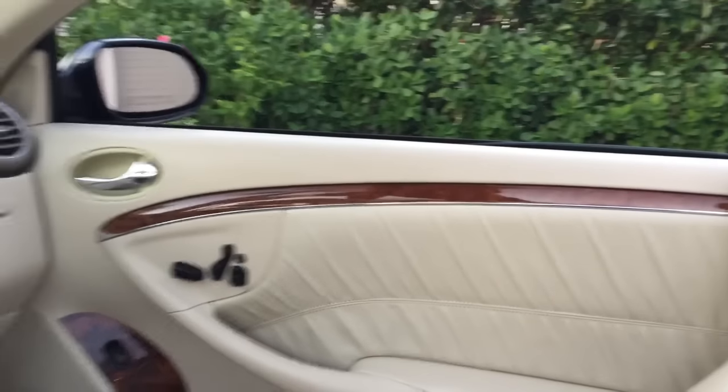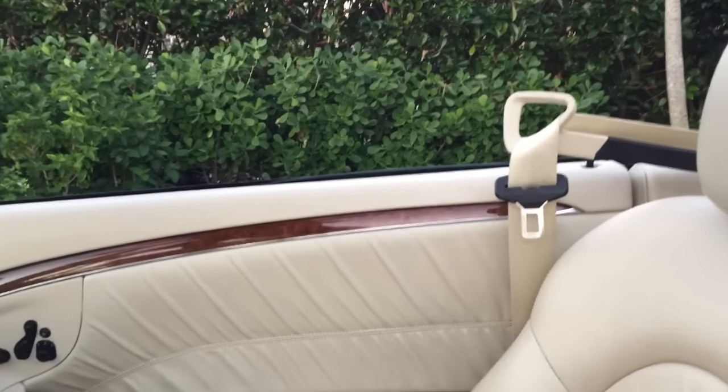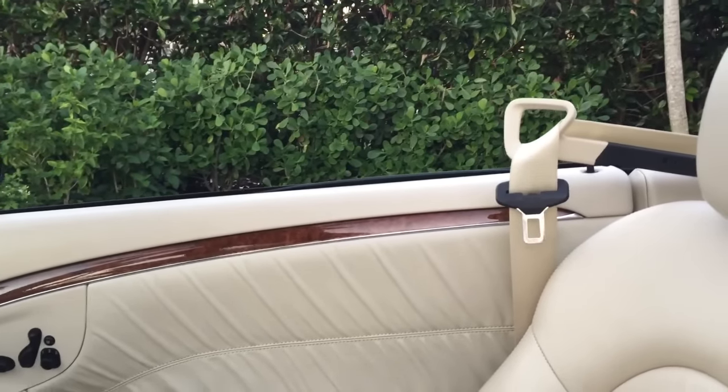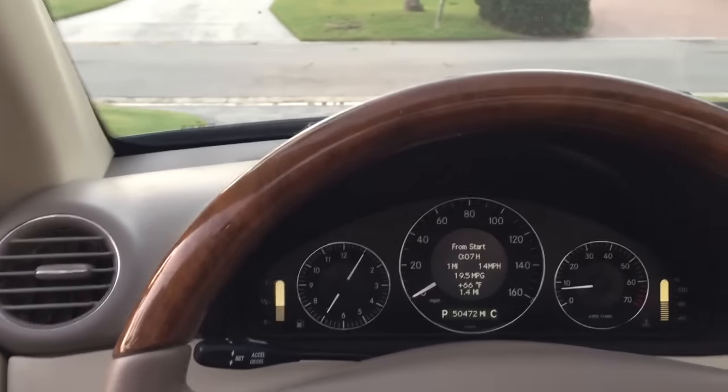See that on the other side as well. That'll only happen if that door's been cycled, which it has, when I opened it to take photos a minute ago. So, you know, it's a nice system. It makes it easy to grab the belt. Here you can see the circle of life that is the CLK.